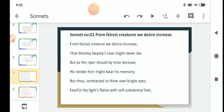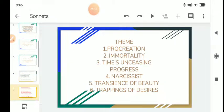Although love is the overreaching theme of the sonnets, there are three specific underlying themes: the brevity of life, the transience of beauty, the trappings of desire, and procreation, immortality, time's unceasing progress, and in some poems, a narcissistic attitude also.